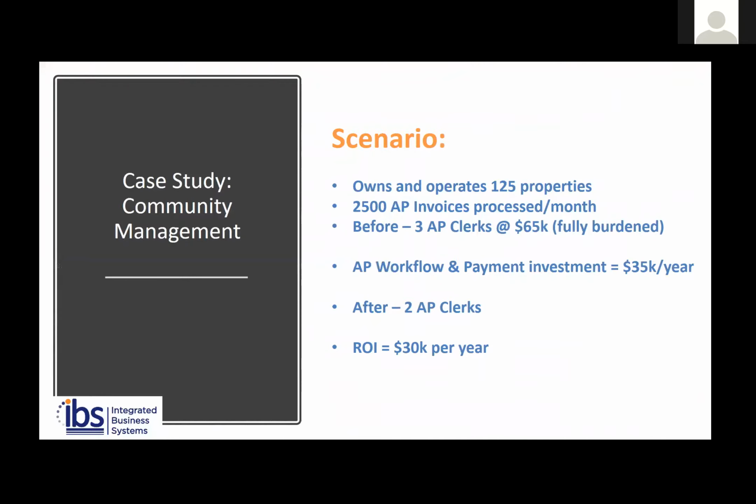One specific implementation that we know of is a group in New Jersey called Community Management. They own and operate about 125 properties. About 2,500 AP invoices are processed per month. Prior to implementing Avid, they had 3 AP clerks at a burden cost of about $65,000.